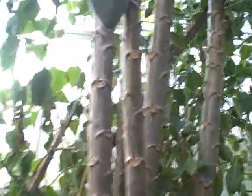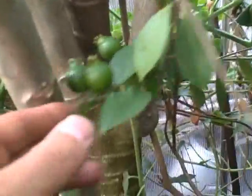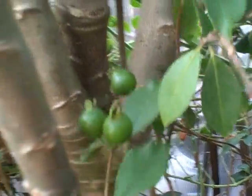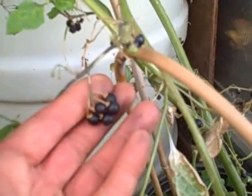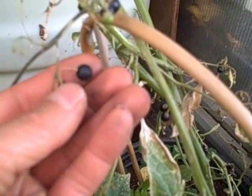Over here we got some galangal ginger. It's going nuts here in the summertime. Over here we got some tobacco fruits that are not ripe yet. Hopefully getting there. Over here, got my first crop of little, I think they're strawberry guavas right there, ripening up. And finally in the greenhouse, we'll show you guys these guys. These guys are little black berries. And these are actually called the Wonder Berry.